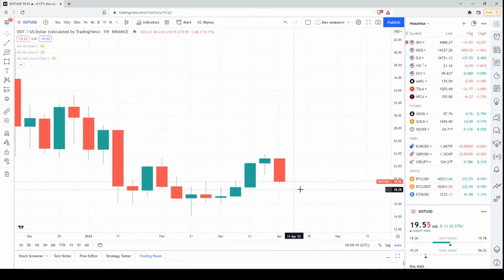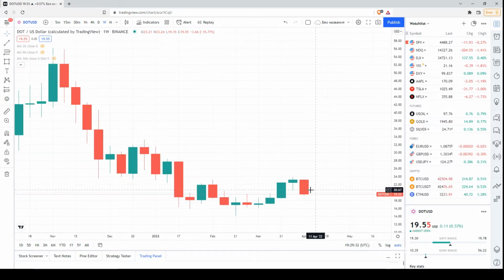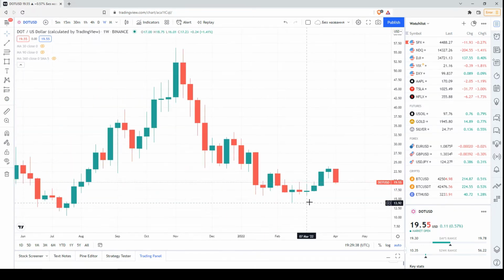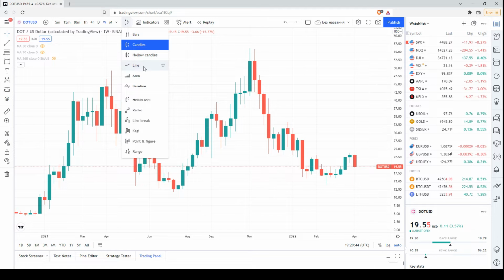But it is a bearish candlestick that covers the body of the previous one. It has a local high below the previous one, and it has a local low below the previous one. That's why we have to be really very careful, because it is a sign that the bears are trying to resume the bearish pressure. But I will keep an eye on this local low, so let's switch to a linear chart.